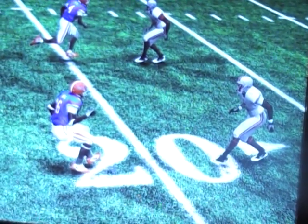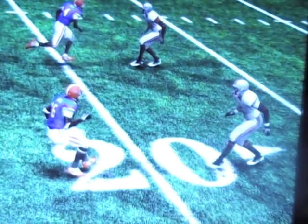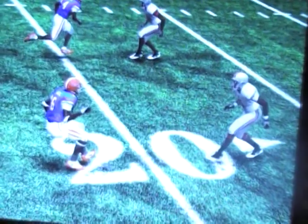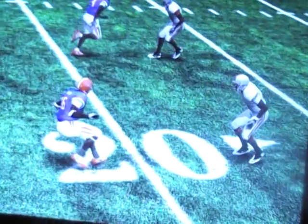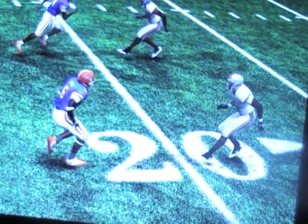This is why curl routes are the best route against man coverage and the most difficult route to cover, because right here he's got at least 3 to 4 yards of separation, and right here is when the corner should be starting to break up his back pedal and go into a forward run trailing position, or if he's fast enough, to jump the route. So he goes at a decent time, but look how fast he can get out of this back pedal.